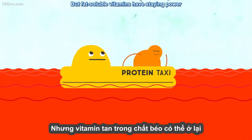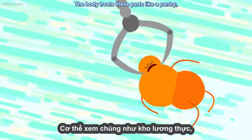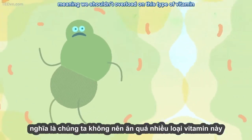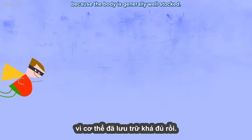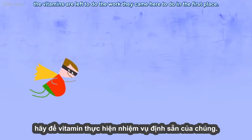But fat-soluble vitamins have staying power because they can be packed into the liver and in fat cells. The body treats these parts like a pantry, storing the vitamins there and rationing them out when needed, meaning we shouldn't overload on this type of vitamin because the body is generally well-stocked. Once we've figured the logistics of transport and storage, the vitamins are left to do the work they came here to do in the first place.